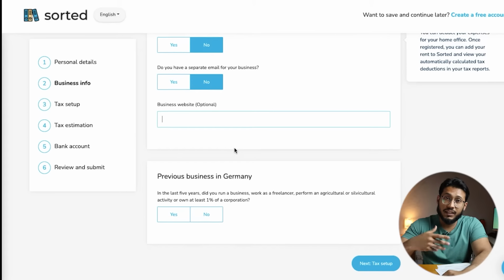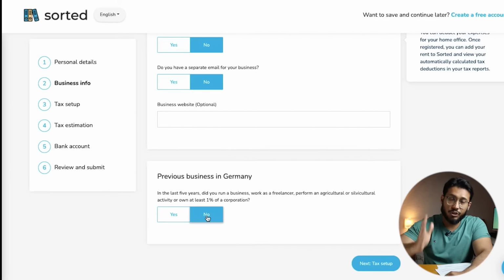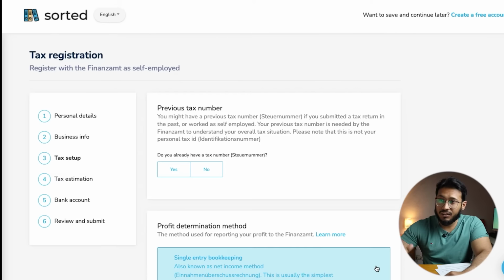In the next option, we provide details if we worked as a freelancer in the past 5 years. If we had anything to do with agriculture, we write down yes, otherwise no. So in our case, this is a new registration. We have never worked as a freelancer in Germany. We're going to click on next and get to the tax details.